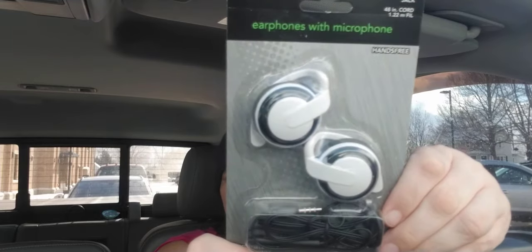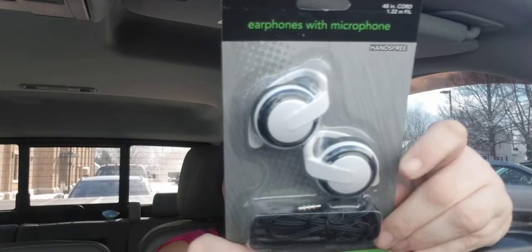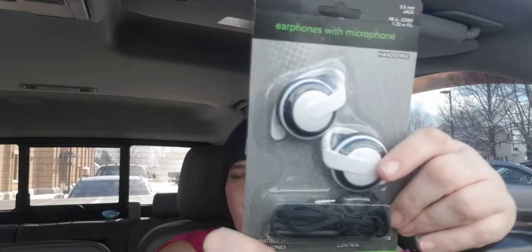All right, what else do I have in here? Let me look at it really quick. Sorry guys, I am trying to do this in my truck. Brand new is the headphones and microphone. They come in black, red, and blue.